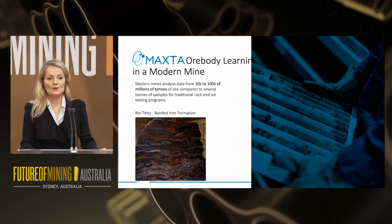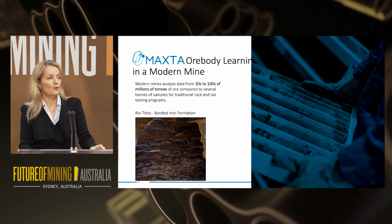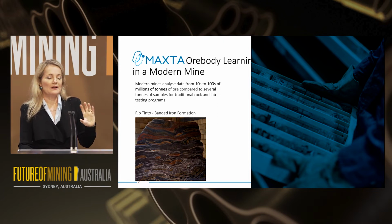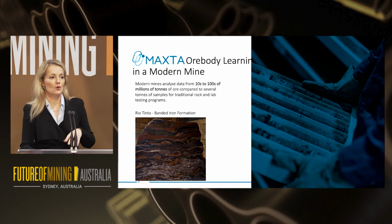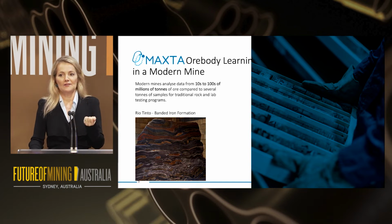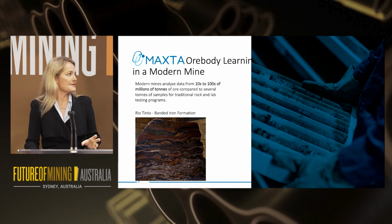So what is orebody learning, you might be wondering at this point, and how does it work? So typically when we are planning our mines as mining engineers, or if we're metallurgists in the plant, we don't get a high level of precision in the characteristics of the ore that's going into the plant, or the granularity of the ore behaviour for drill and blast, for example, or for other planning purposes.